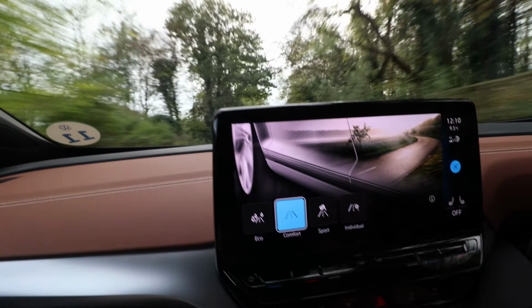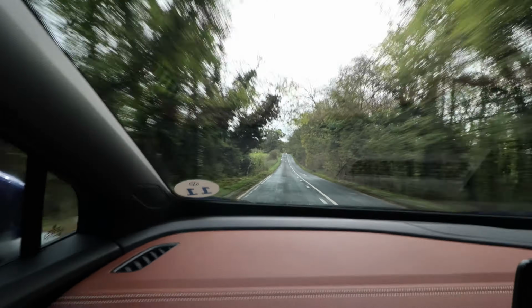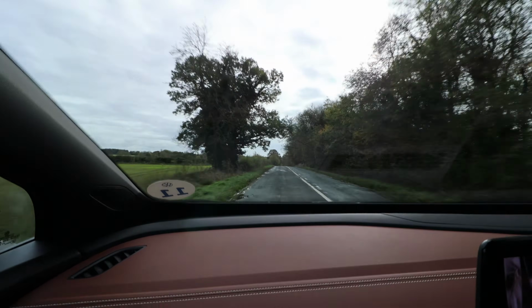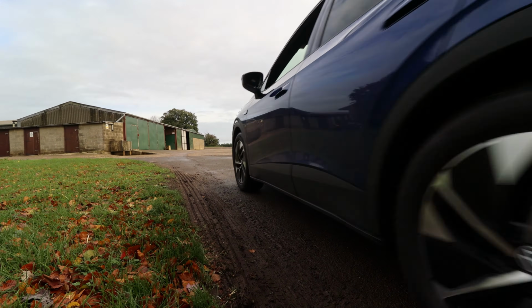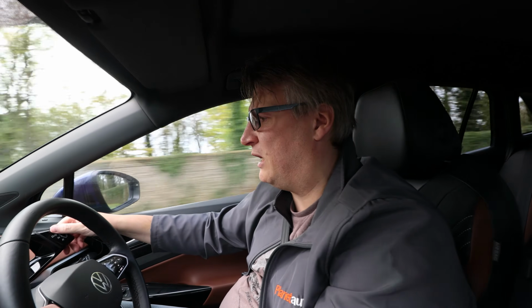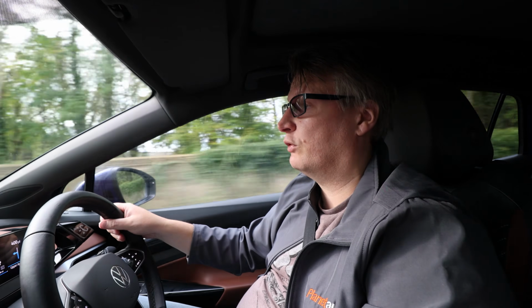Okay. Favourite bit? Let's try some modes. Let's have a look at that. So eco, comfort. Oh look, sport. Yeah, that makes it just a touch more responsive. Regen as well, so far heavier. Now, let's try turning this to B. Oh, even heavier. So yeah, one pedal driving without any problem whatsoever.